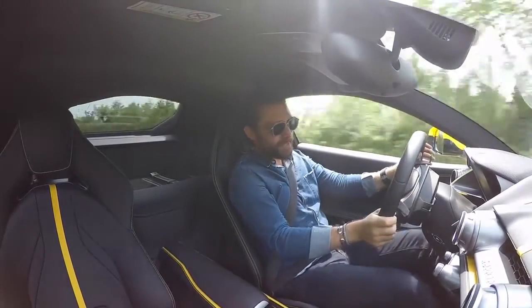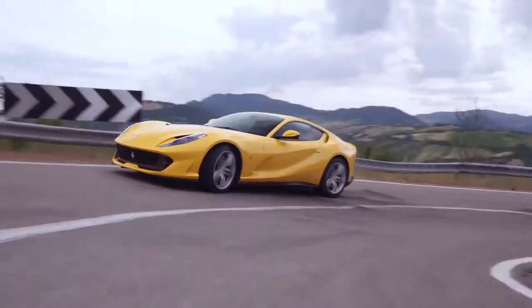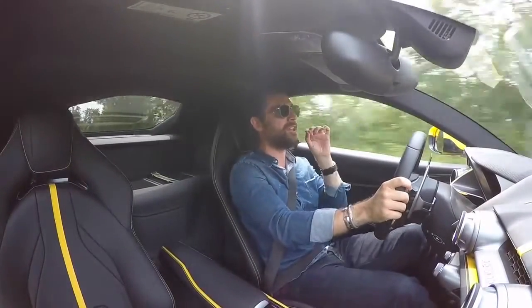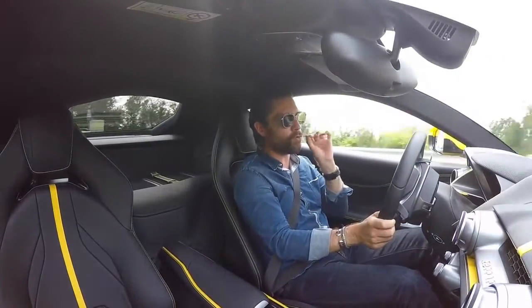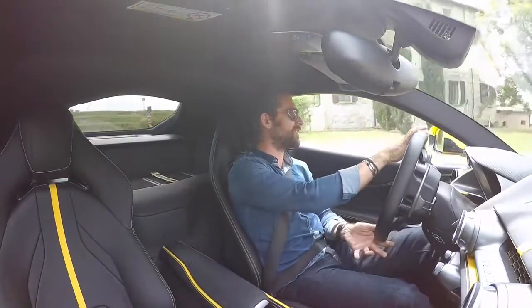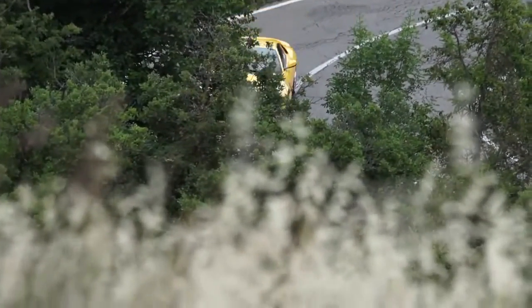So, yes, the biggest differences to me from spending time in an F12 versus the 812 Superfast is definitely the free-revving spirit of the engine and just how sophisticated the gearbox is. I mean, it really is. It's so refined that you would assume you can't really push this thing any further in terms of shift speed. The drivetrain as well, for me, works better at lower speeds than the F12.